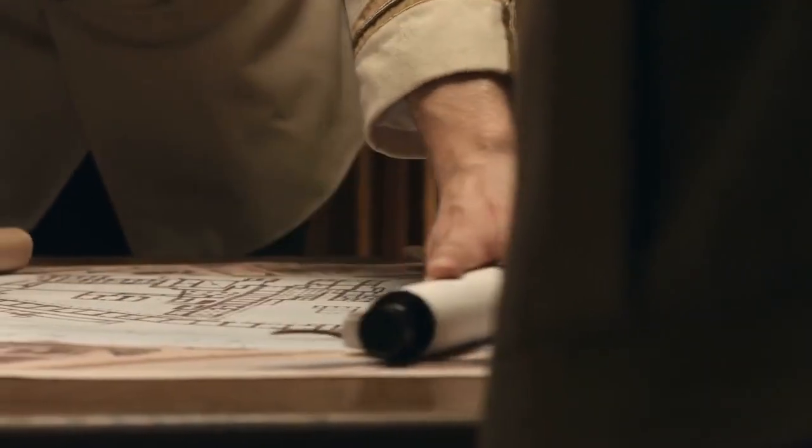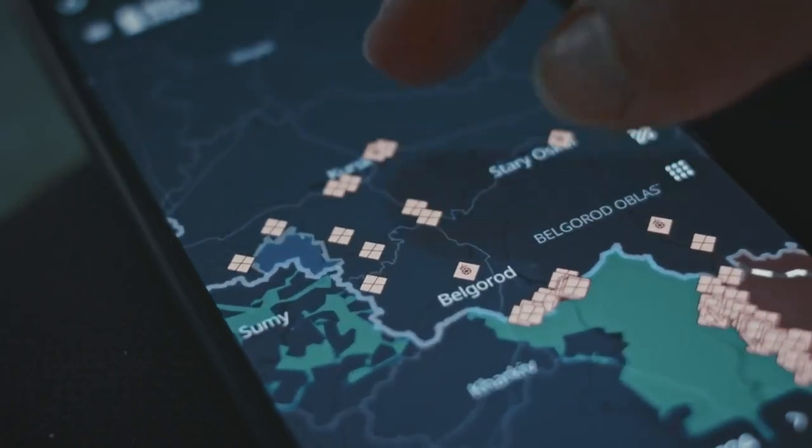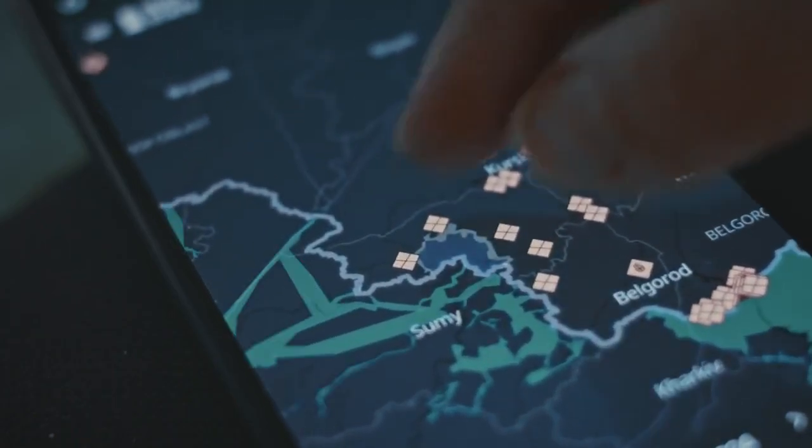Lesson: in geopolitics, maps are weapons as much as tools. Takeaway: where the lines are drawn can be a matter of war and peace.